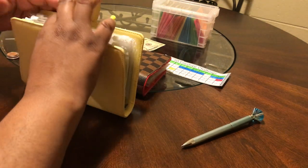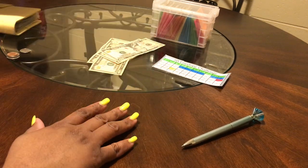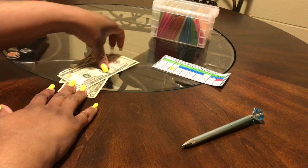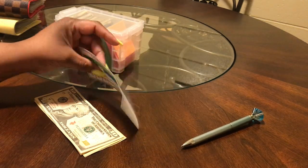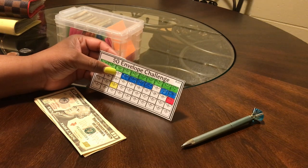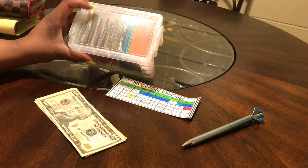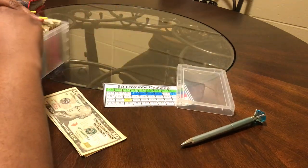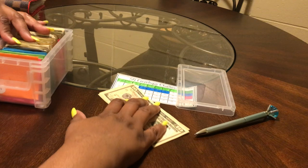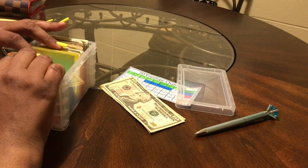Okay, so let's close that back up. Almost forgot about that. We got this out the way, and what I have left is $40. That will be going into my 52-week envelope box. My tracker says 50 envelope challenge, but I am actually doing 52 weeks, and I have 52 envelopes in this box right here. So today we will be stuffing number 40. Make sure I'm trying to get in frame, y'all, so bear with me. Let's find number 40.